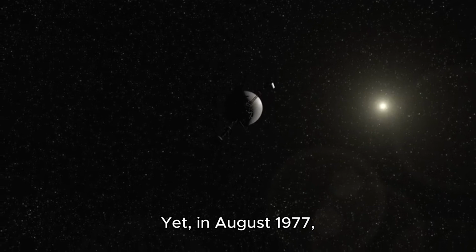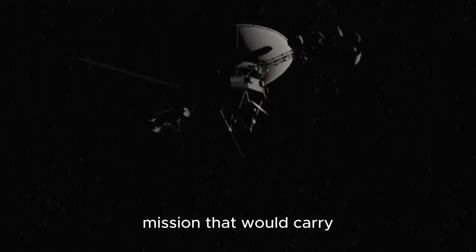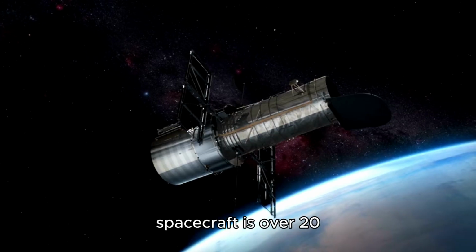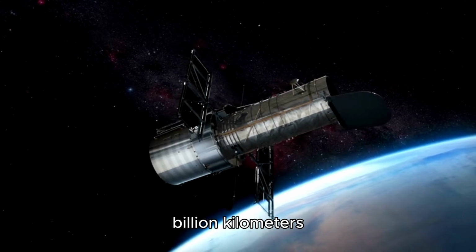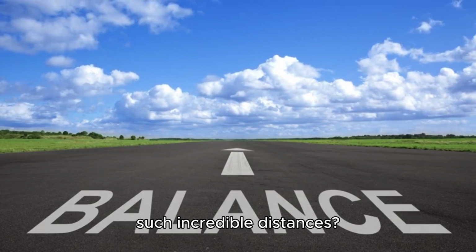Yet, in August 1977, Voyager 2 embarked on an extraordinary lifelong mission that would carry it through the solar system and beyond. Today, this pioneering spacecraft is over 20 billion kilometers away from Earth. But how did it manage to reach such incredible distances?